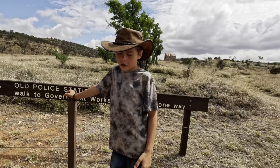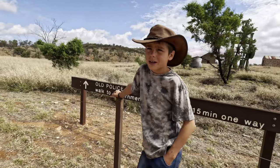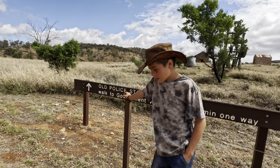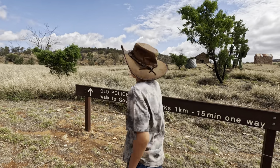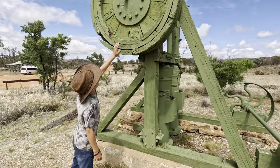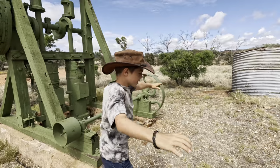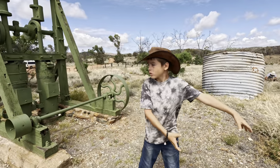150 years ago, this town had 300 people in it, 300 miners. So it was an old mining town. Now we're at the police station. Most of us had battery stampers behind me. Well, this wheel here had a big belt on it with a big diesel steam machine back here for the smaller wheel.